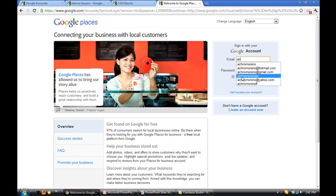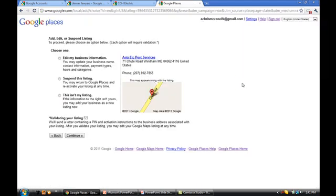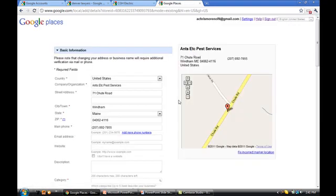I have several, and we'll take a look at what happens on the next page. So I'll try to remember what that password is. I'll sign in. And you'll come into a page like this. So yeah, let's assume that this business, this is a pest removal service in Wyndham, Maine, is my business. And now I'm logged in as myself, in your case, you as the business owner, and you have these choices. Suspend this listing, this is not my listing, or edit my business information. So click on Edit My Business Information and continue, and you'll come to this page.